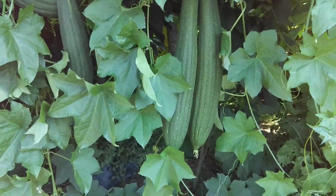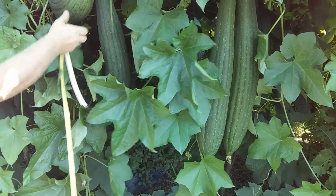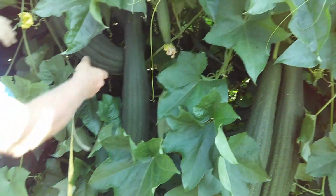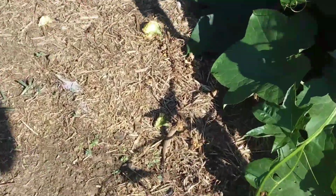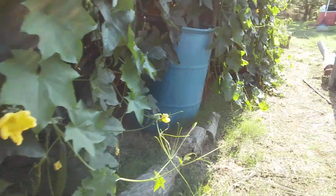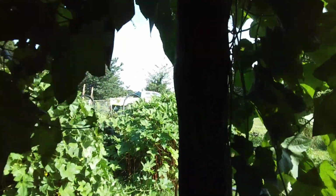Huge. I think those are our largest in there. But you know, there could be more that we're not seeing up in there. Little lizard, what are you doing? He said, what are you doing? Yeah, I can see. There's so many laying on top. Yeah. Dried up.